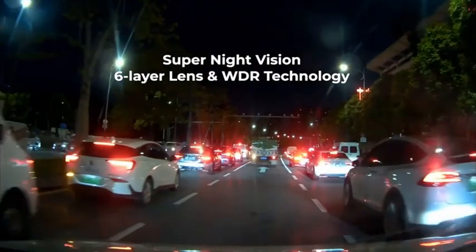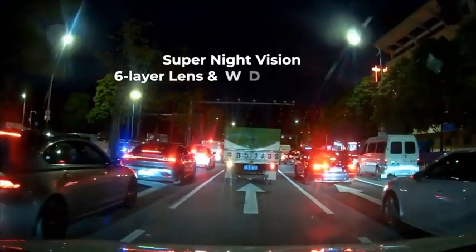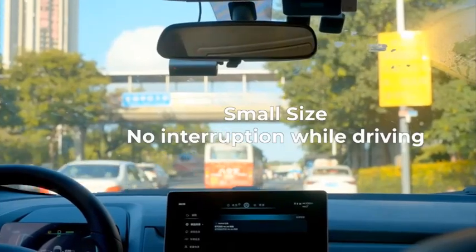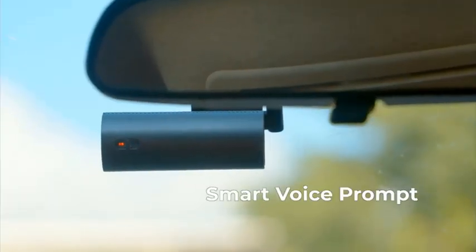Trust in its performance to safeguard your driving experiences, offering peace of mind and reliable evidence in case of any incidents. Drive with confidence knowing that your journeys are captured with precision and clarity.